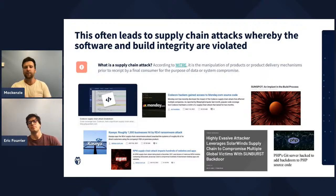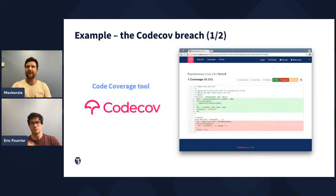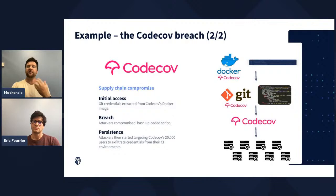I'll give you an example of Codecov, which happened last year. They were in that testing segment. If you go back a couple of slides, there's that section for testing. So Codecov sat in there and helped test your application. We won't go into exactly what it did, but essentially this application was attacked. It was turned malicious, and everyone that was using it had a severe security vulnerability. There was an exposed secret inside their official Docker image. That secret allowed the attackers to edit the code and inject some malicious code, in a bash uploader script specifically.